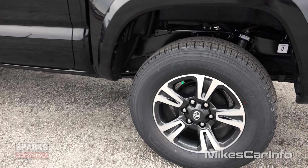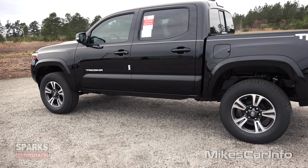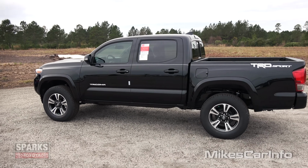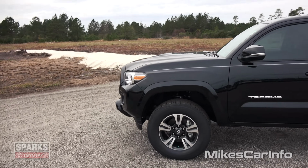And check out the stance. It has some really good height off the ground. This truck does. And they did a really good job with the 16s, in my opinion, the styling and everything. So let's go ahead and take a look here in the front.